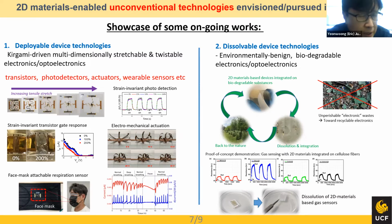Here I'm presenting another example of 2D materials-enabled unconventional devices, namely dissolvable device technologies. What I mean is that we are able to integrate these excellent two-dimensional materials on biocompatible substrates. Biocompatible means they can be dissolved in a certain biosolution in an environmentally benign manner. That way, we realize electronic devices which can be completely disintegrated once they achieve the targeted functionality.